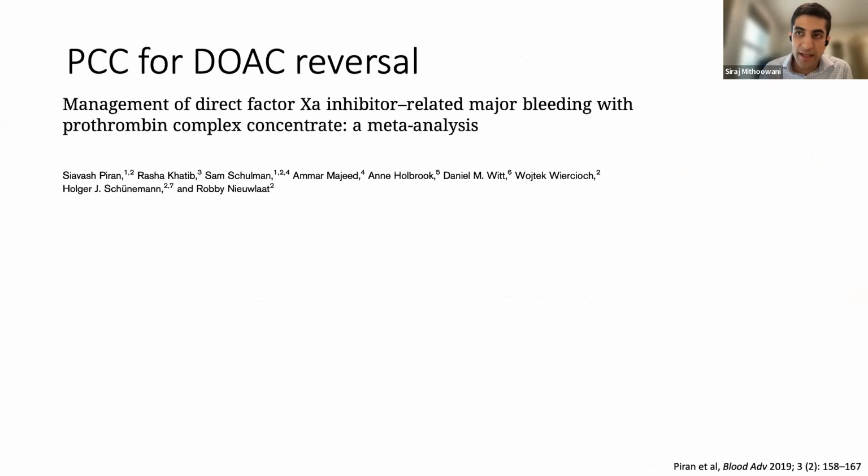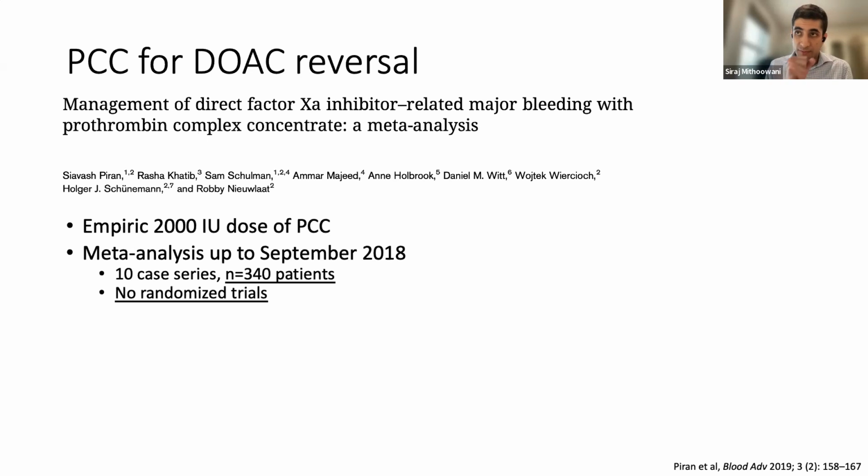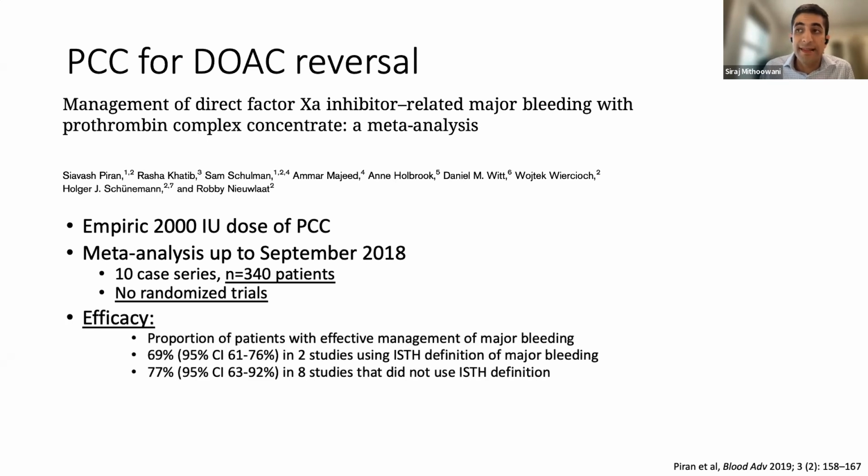For the factor Xa inhibitors, Apixaban and Rivaroxaban, what we do in Hamilton is we give prothrombin complex concentrate, or Octaplex. There's not great data to support this practice. So we give an empiric 2,000 unit dose of PCC. This meta-analysis included studies up to September 2018, and only included 10 case series of 340 patients, and no randomized trials evaluating this practice. The efficacy based on these case series seems quite good.